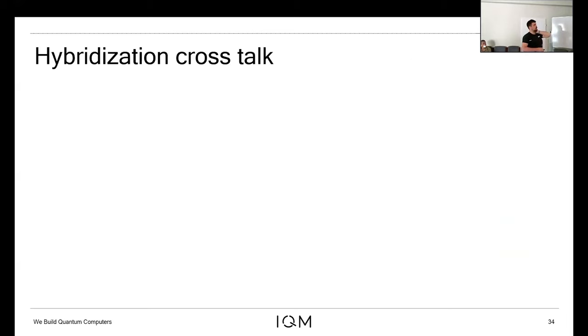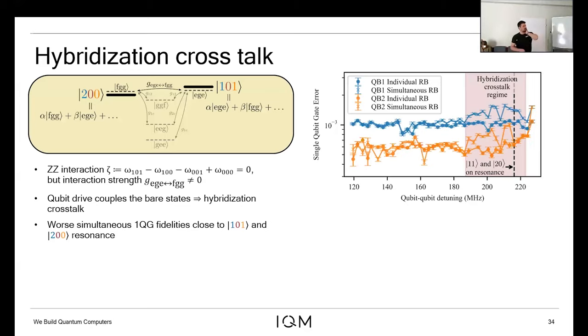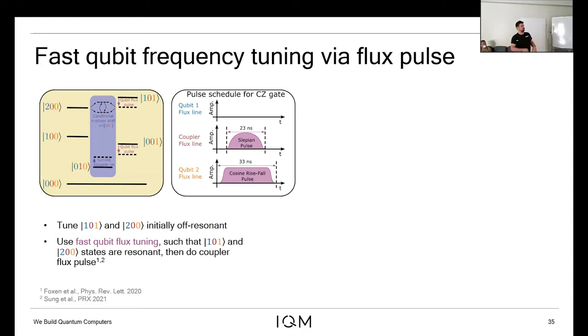Yeah. Okay, so this is another advanced topic which I might not want to go into. But essentially, to get rid of this problem that comes from the interaction not being completely zero between different states, we can also just pulse the qubit as well instead of keeping it on resonance from the beginning.